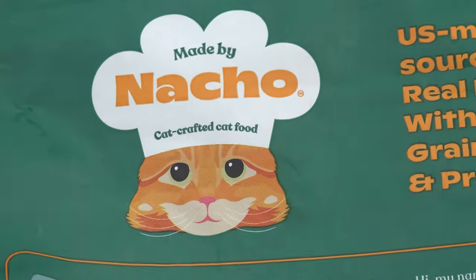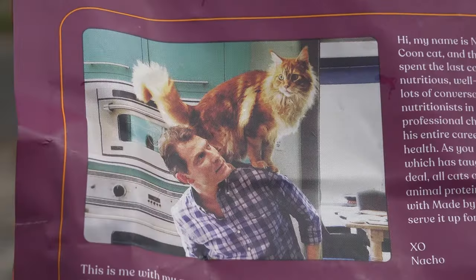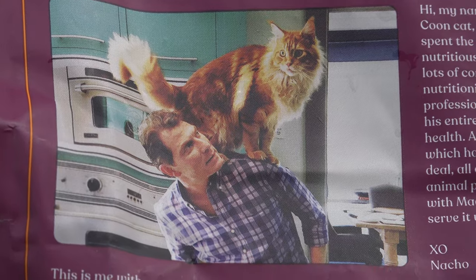Now, the cool thing is it's actually Bobby Flay's personal brand of cat food. Bobby Flay is a confirmed cat lover. So he put his cat Nacho to work. Like father, like son. What a talented little chef he is. Look, you got him in a little chef's outfit and everything. That's the man that's behind everything. That cat right there.